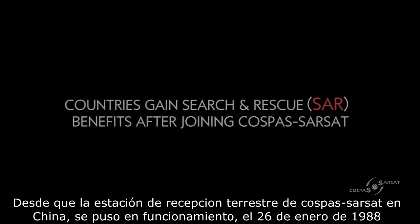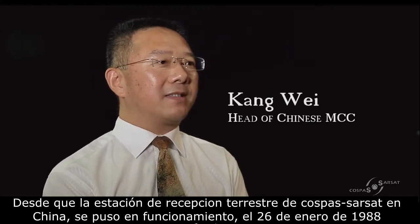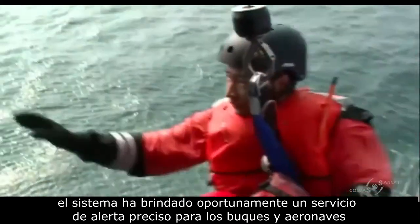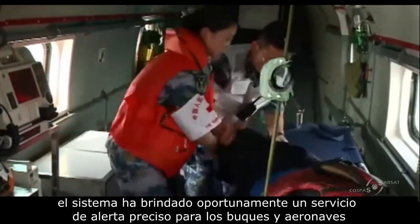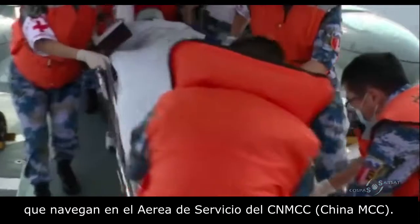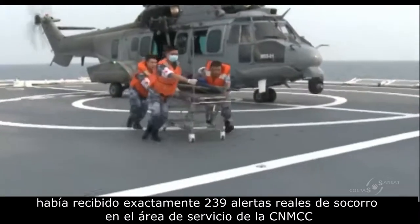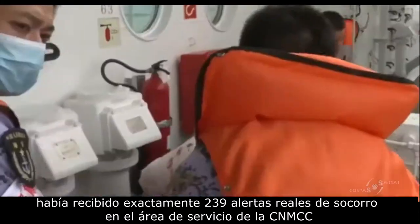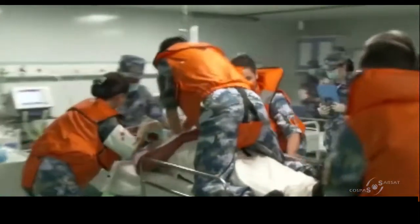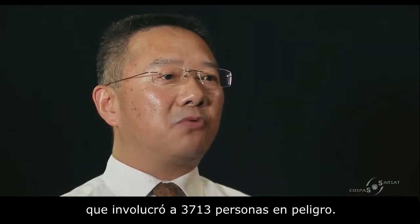Since the ground receiving station of Cospas SARSAT in China was put into operation on January 26, 1998, the system had provided timely and accurate alerting service for ships and aircraft navigating within the CNMCC service area. By the end of 2015, the China Cospas SARSAT system had accurately received 239 real distress alerts in the CNMCC service area, which involved 3,713 people in distress.